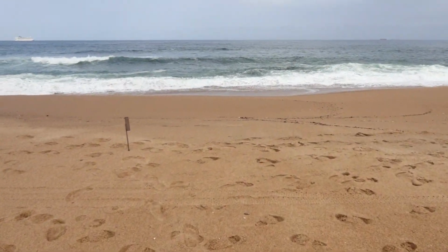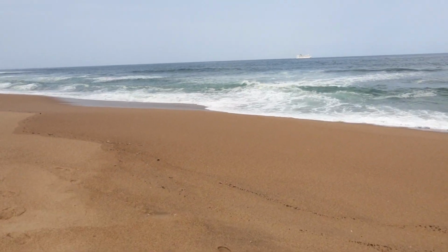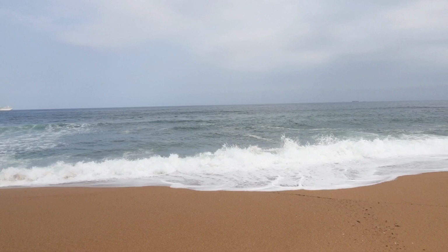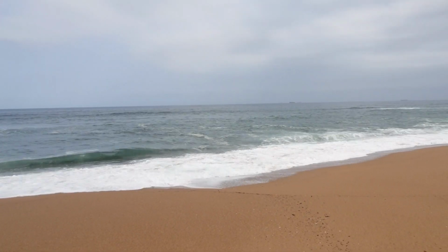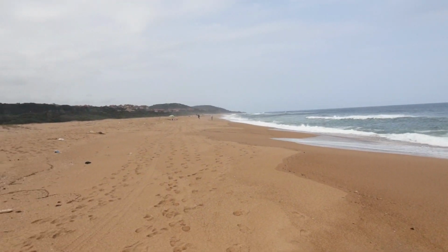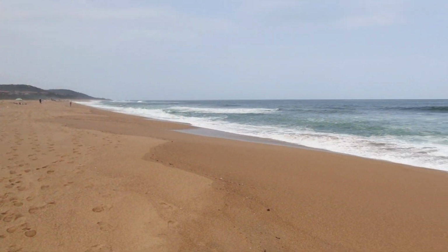Okay, we're back at Tongaat beach. Been fishing everywhere today. As you can see, the condition's very good, but the fish are absent today. There are a couple of guys further down the beach. We'll see if something comes.